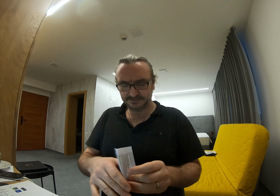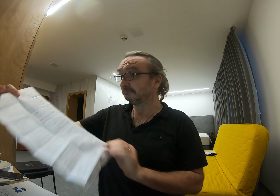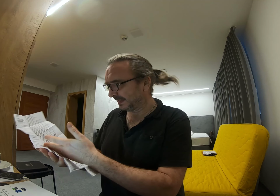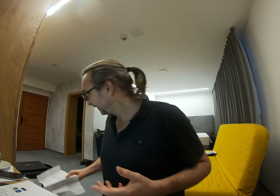Let's just see what the instructions say. I've got to be honest, I don't really need instructions, but yeah, it's all in Slovakian, or whatever the language is actually called. My ignorance is horrendous. Is it Slovakian? Is it Serbo-Croat? Is it Czech? I don't know. What is the language here? I just flew in and came straight here.